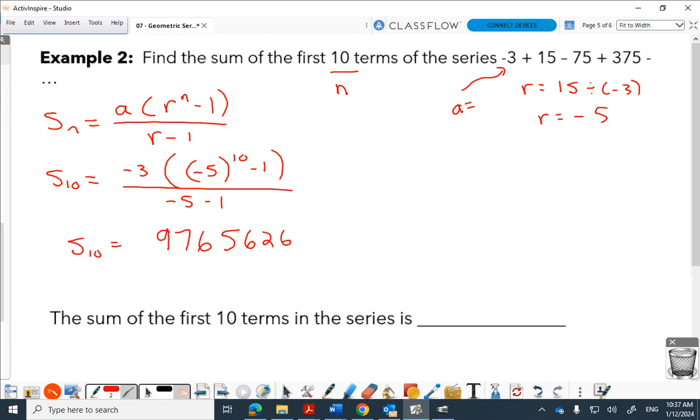Negative 5, exponent 10, subtract 1 over negative 5 minus 1. That's not what I get at all. That's not close to what I get. I get 488-2812. For the whole equation?